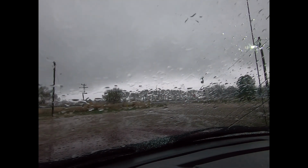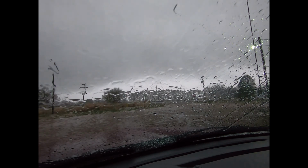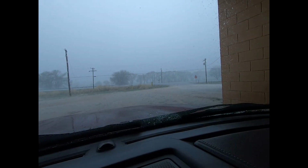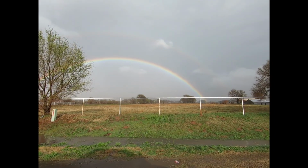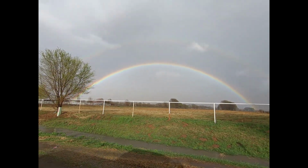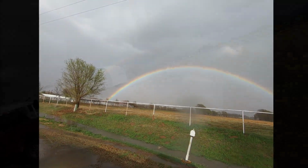Okay. We're sitting in one of the do-it-yourself car washes, which got us out of the rain and the hail. We have a tornado warning. I want to record this really quickly here and let you know we have a tornado warning in Tobacco County, just south of Fort Sumner. We have a full 100% rainbow, and if you look really close, it's a double.